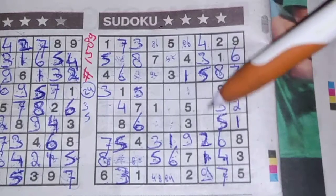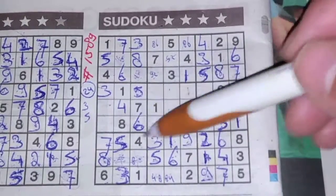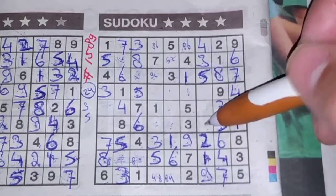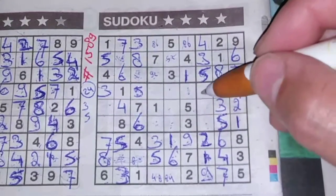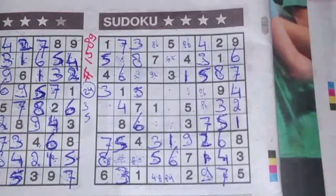6, 7, and the 8 are missing in this big square. And look, we have the 6 and the 8 already, so this cannot be 6 or the 8. The 6 and the 8 go in these 2 boxes. Let me mark them, so 1 digit left should be the 7.